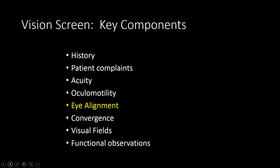And just to pause for a second, I'm not sure if all of your centers regularly screen vision, but here's a list of areas that I feel are really important to include in any kind of vision screen that do a comprehensive job of picking up on some of the more important aspects of vision and help pick up all the red flags.